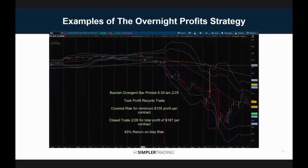So I had no risk sitting on the table after that, even though I technically did not use a day trade. And then the next day, I closed it out for an additional profit, locking in a total of $167 per contract, which was a 63% return on my max risk here. So very happy to once again have been able to take that quick profit and lock it in and not have technically used a day trade in order to do so.